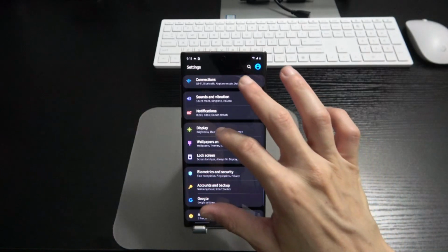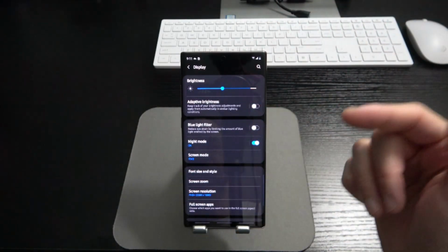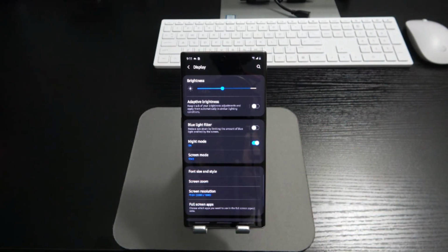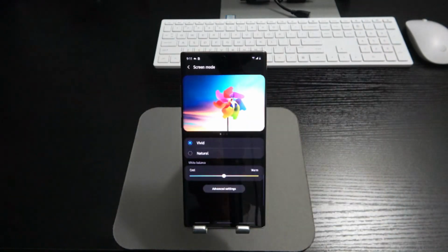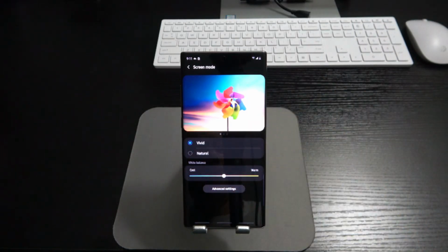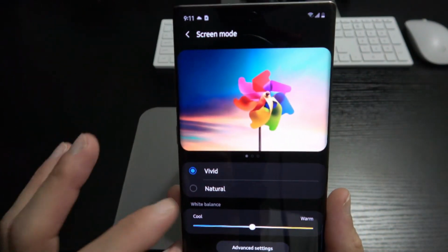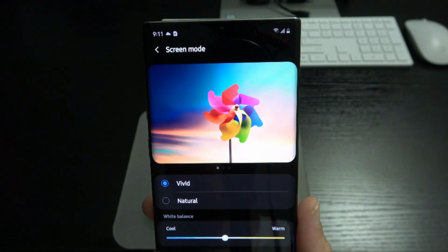Now, if we go down to display, of course we've got the brightness, adaptive brightness, blue light filter. That's going to help with reading in low light situations, like when it's close to bedtime, help you settle in a little bit. Night mode, screen mode. Now, screen mode gives us the ability to toggle the screen mode, and I like my colors to pop, right? And so you've got natural, which gives you a more natural feel, or vivid.